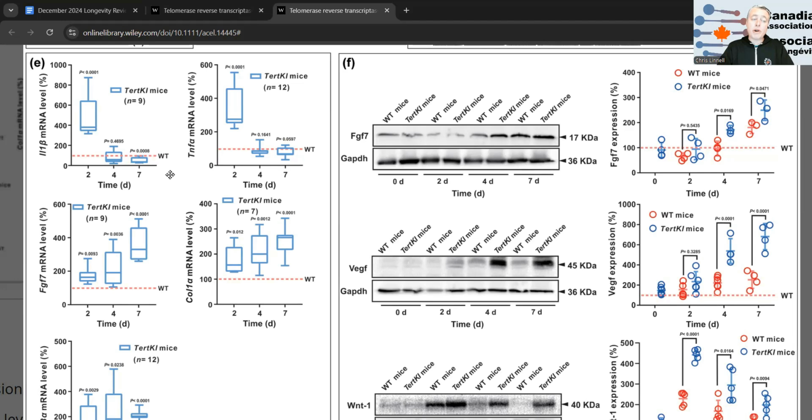And when we are injured or wounded or even sick, inflammation rises starkly at the beginning before sort of subsiding. And it appears here that compared to the wild type or control mice, the inflammatory molecules were much higher at the beginning before falling to levels below that of the wild type mice.